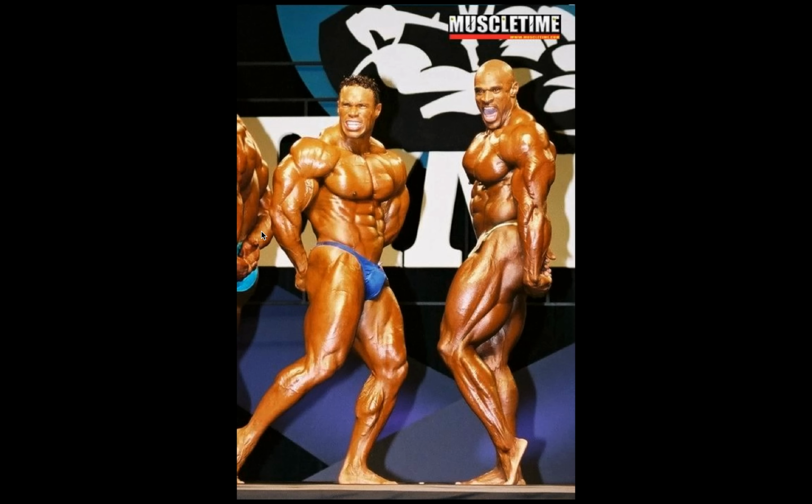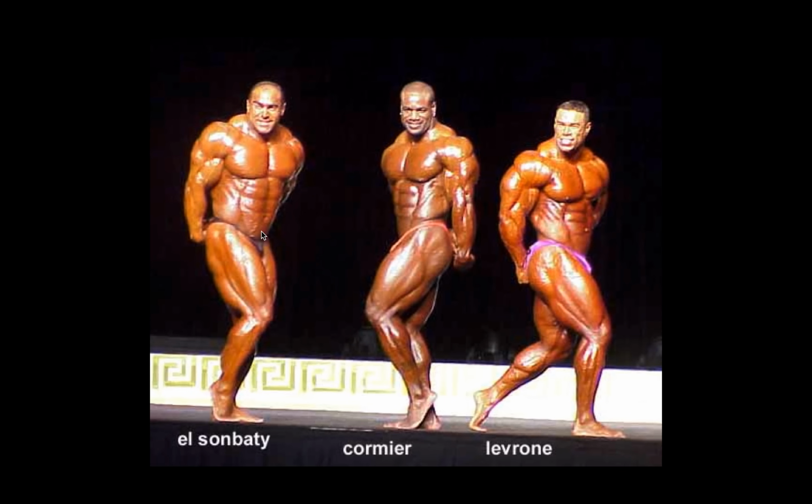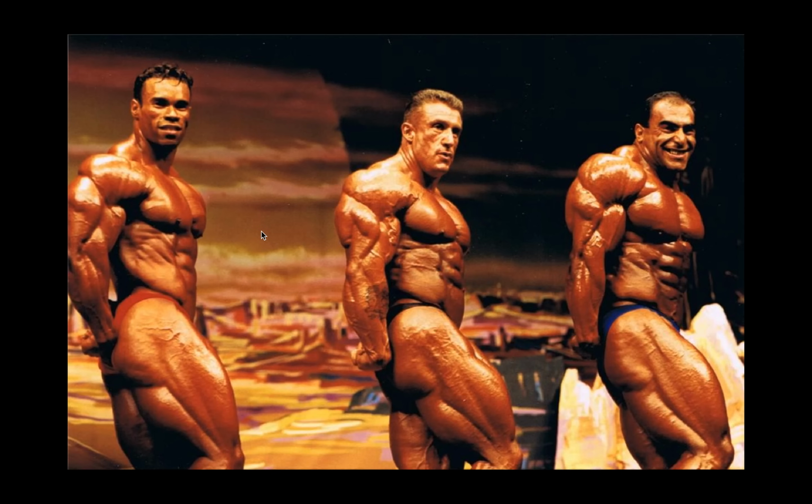Here he is crushing Ronnie, which doesn't happen very often, for Ronnie to get beat in a mandatory pose, that's for sure. There he is next to Cormier and Nasser on the left, and Levrone's beating both those guys too. And next to Yates and Nasser.